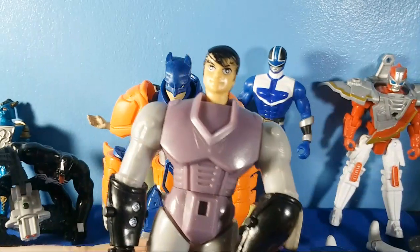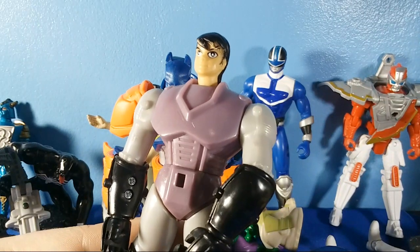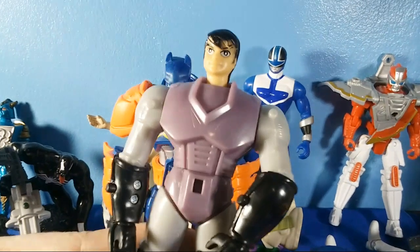Yes, some new customs are coming. I'm working on, well, I don't want to say it, because it's pretty unique, but it's just a repaint. And I did a clone, I did a Shore Trooper Captain, if you want to check out my Instagram.